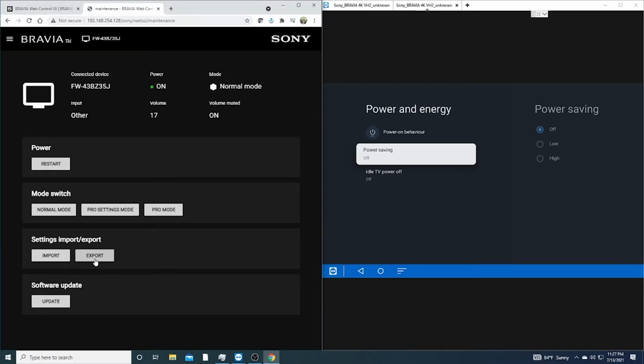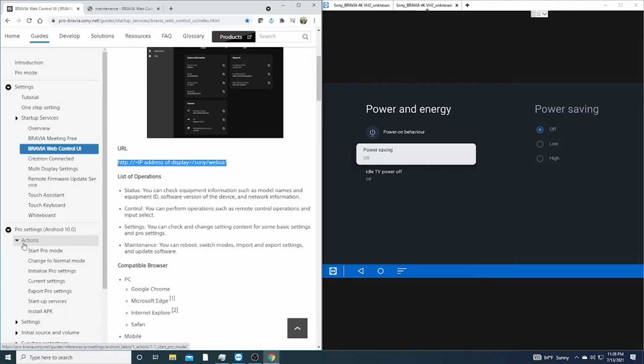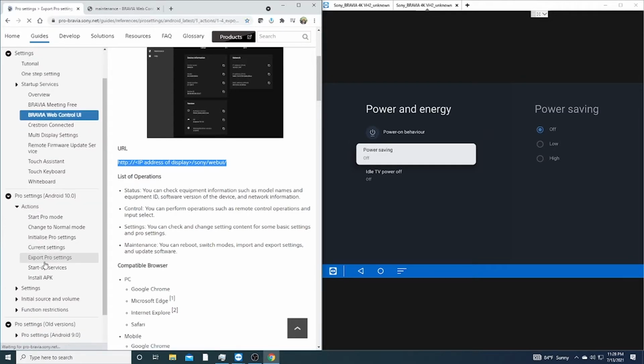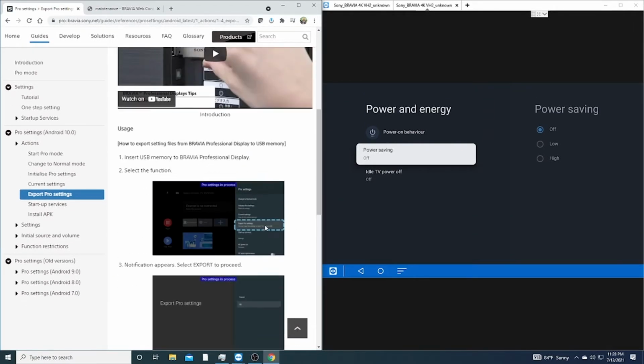The Bravia Knowledge Center will give you all the detailed requirements on the compatible models that accept exporting. It will also show a settings tree that specifies the settings that get exported when using this functionality. Let me show you where you can find it. If we go to Actions, Export Pro Settings, you'll see detailed guides and step-by-steps.